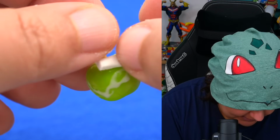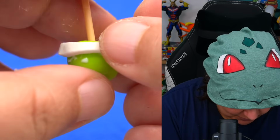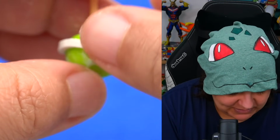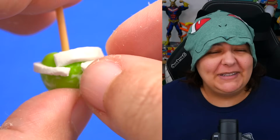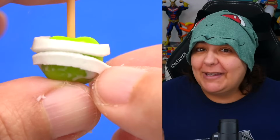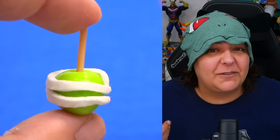All right, we're gonna do this. Oh gosh, oh please, oh please. Yes, and let's move all the way around. Again, we want this to look as natural as possible. Voila. And we're just going to keep going around and around until we get that mummy type look. It's okay to keep gaps because even the mummified look that we're going for is not fully covered.